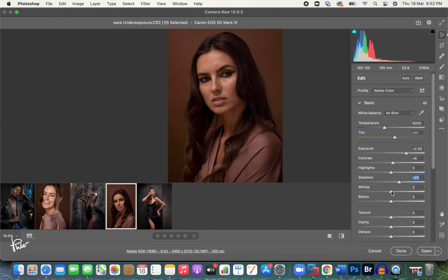I'm going to go into my whites and I'm just going to add a little bit of whites onto the image, just a little bit of that. Maybe even go back to my exposure and then increase it a little bit more. I think somewhere like this looks really good. Now I'm going to go into my temperature. It's looking really, really warm. So I'm just going to cool the image down a little bit so it looks close to the way I shot it, or the way I remember this image to look like.